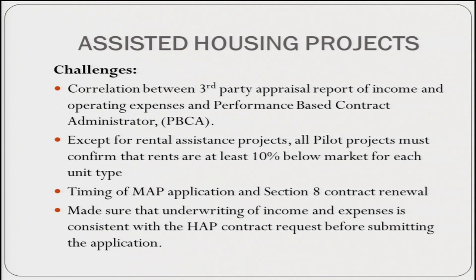Another aspect is all pilot projects should have rents at least 10% below market for each type of unit, and that particular criteria has resulted in some confusion in the field to the point that on July 10th we did issue on our frequently asked questions in regards to the 202 program some clarification on that and what exactly it meant.